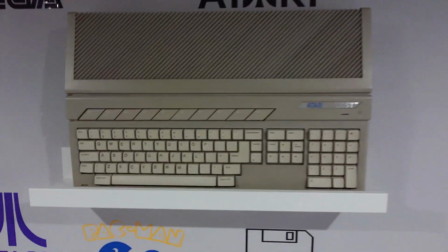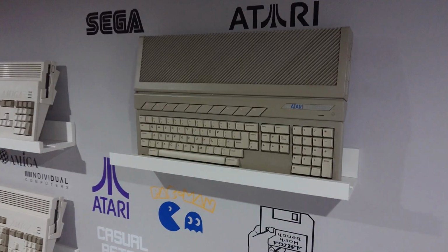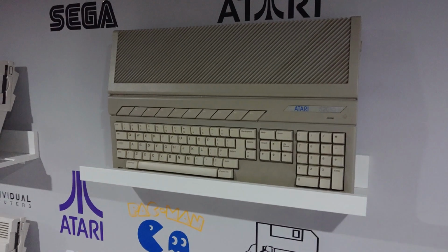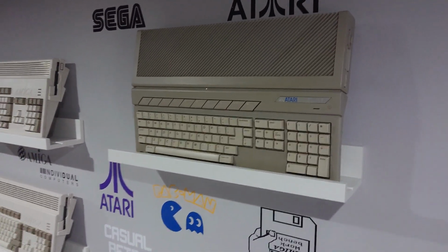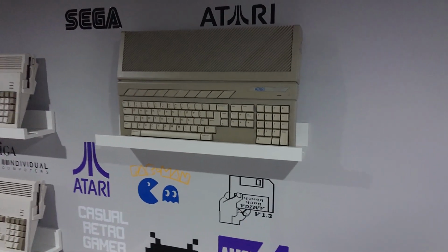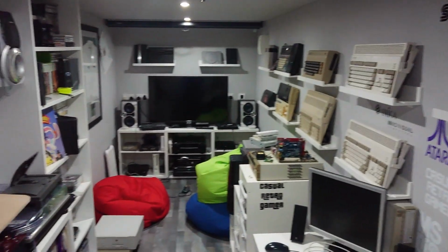This Atari ST, well, ashamed to admit, but yes, the Atari was my first look into the world of 16-bit computers. I didn't actually own it. It was only borrowed from my uncle, but yeah, that's where the fascination started, I'm afraid. And that's pretty much it. That is the up-to-date man cave.